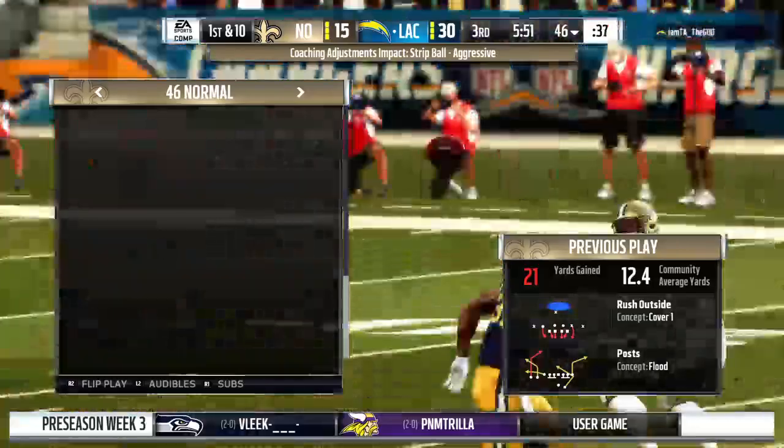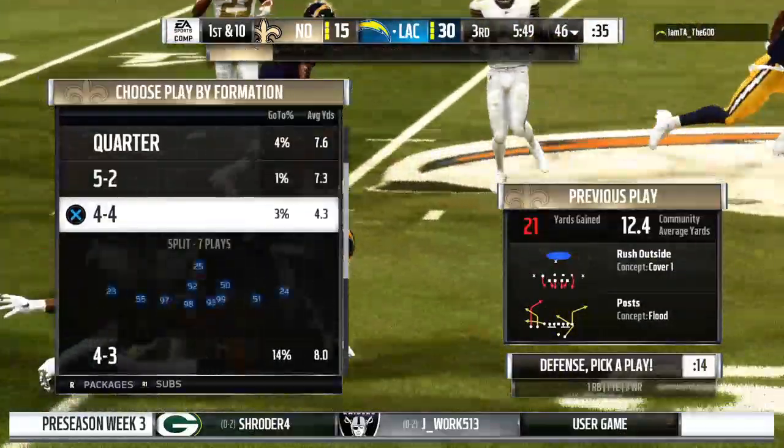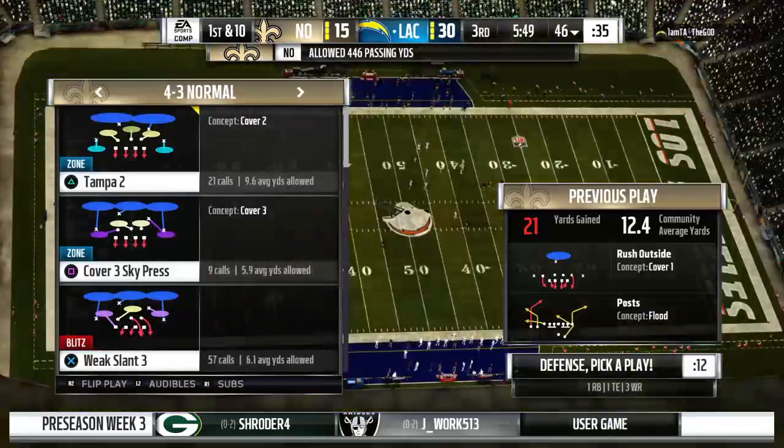And they work this well upfield across the 45. And a nice gain of 21 yards.